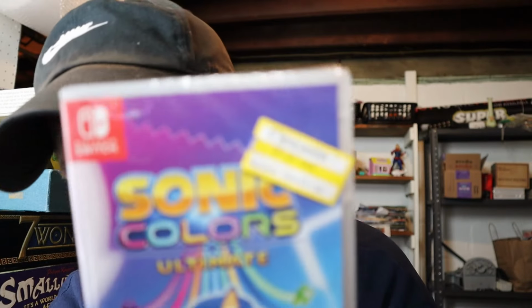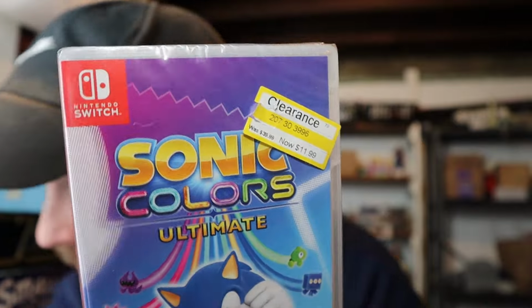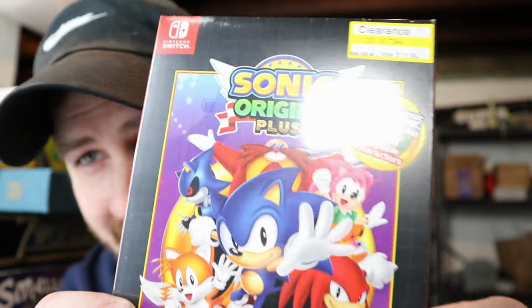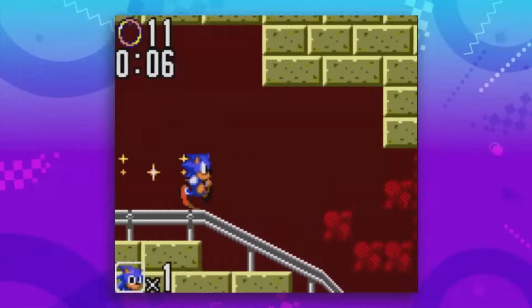Sonic Colors. This is one I debated buying. I think I saw it for maybe $25 once, but for $12, I can't pass on a $12 Sonic game. And then this one I was on the fence about as well. But again, like I just said, I can't pass up on a $12 Sonic game. So yeah, $12 for Sonic Origins. I have all these games elsewhere, not the Game Gear ones. So it comes with, unfortunately, they're not on the cartridge, but you get a download code for a bunch of Game Gear games. So I got 2 of these.